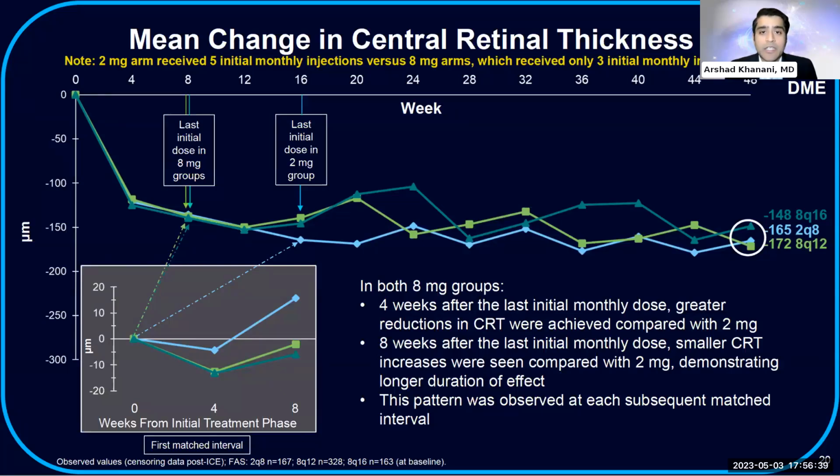Here's the mean change in central thickness. As a reminder, patients in the 2 milligram group receive 5 loading doses compared to 3 loading doses in the 8 milligram group. And then what we see here is that in both 8 milligram groups, 4 weeks after the last monthly dose, you can see greater reductions in CRT compared to 2 milligram.